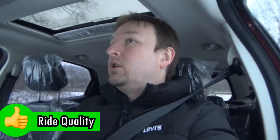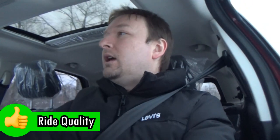Now, one of the greater things about this car, my first pro for this list, surprisingly enough, is the ride quality. It being so compact and small, it is a little higher off the ground. But the ride quality, I feel, is one of the stronger suits of this car. Is it as comfortable as my Fusion? No, maybe not. But I do feel like it's more comfortable than my Fiesta.